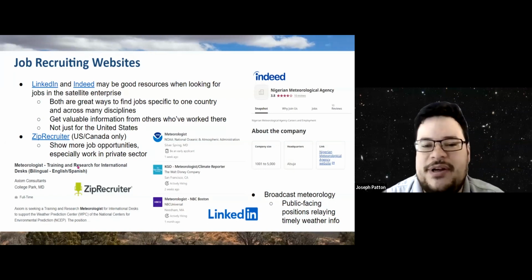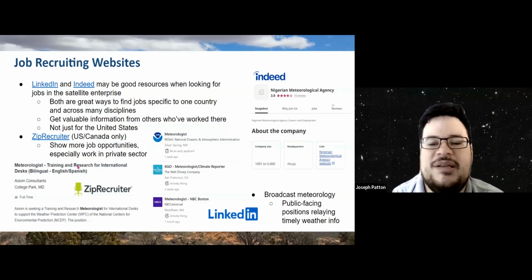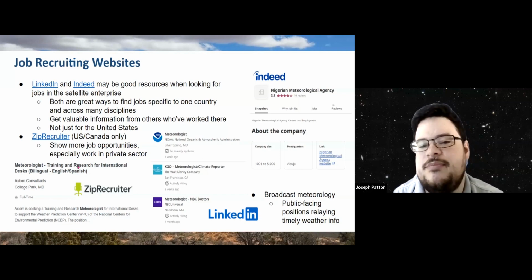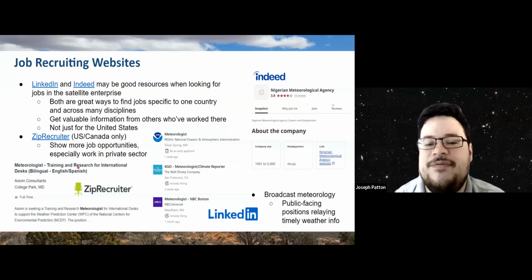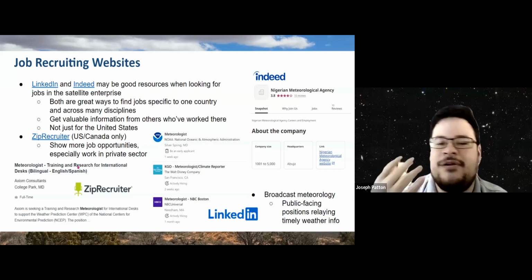The LinkedIn example there in the center includes some private companies as well as public entities as well. One of them is a climate reporter centered in San Francisco. Another one is a broadcast meteorologist, which is something we haven't really talked about a lot, but that's another public-facing position where you're relaying timely weather info, and the public relies on you to be a trustworthy source for the weather safety information they need, like tornado warnings or blizzard warnings. So it's a very important integral part of that weather community.